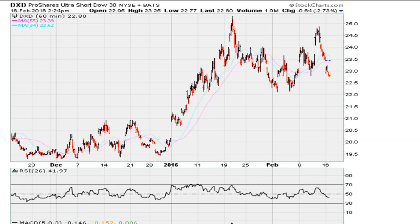DXD, and again, these are just random ETFs that are bearish ETFs. I'm just using this for some idea if you're trying to find something to own. So the green line is holding. Also, the line connecting recent RSI lows on the hourly is coming into play perfectly. If it can bounce on that line, that's where you want to add or initiate a position.